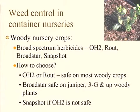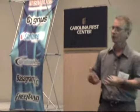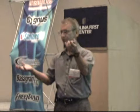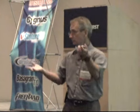We do not use that on newly planted liners and rooted cuttings. Snapshot is one of the broad spectrum products that we use if OH2 or Broadstar or Route is not safe. So Snapshot is a little safer on some ornamentals, but that safety comes at a cost. Okay? This is Pendulum. It's safer on the ornamentals. Chances are it's going to be a little bit less effective on the weeds in general.